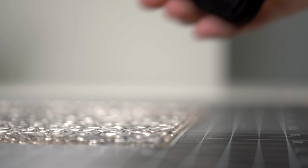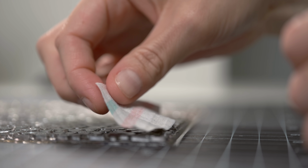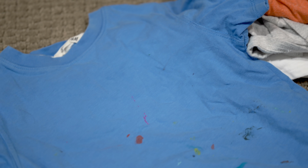Shift that perspective, and you're going to be able to see the new in all your old supplies, and even household junk. But let's dive into 6 different techniques you can do right now with some of your old clothes. You might even start hoping you stain some more things.